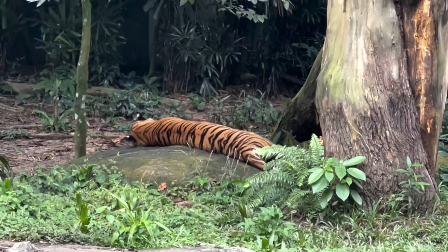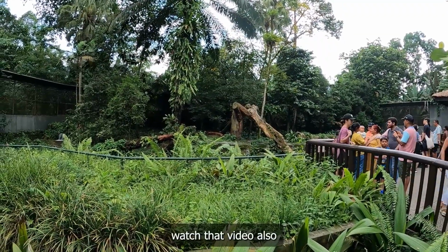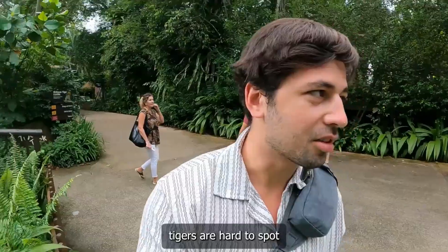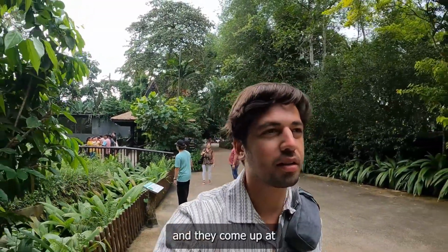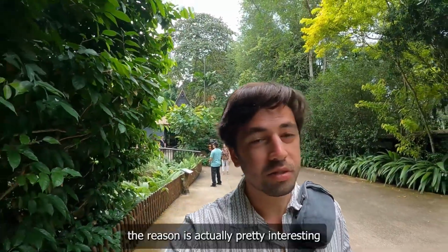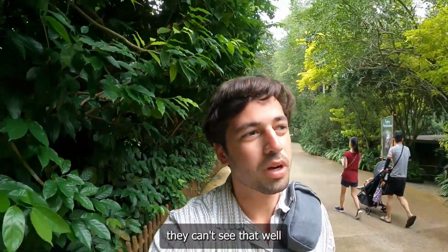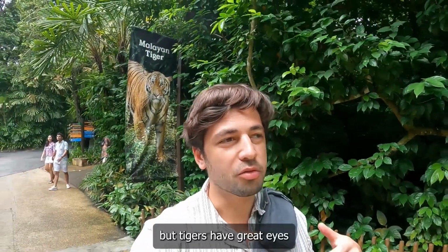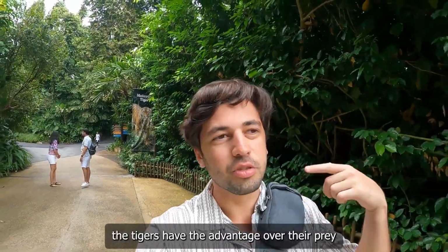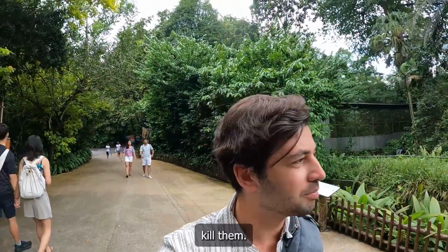Oh, and look at this tiger! Oh my god! I tried to see a tiger in Nepal for almost an entire day. I was looking for a tiger. I stayed the night. Watched that video also in Chitwan National Park. But tigers are hard to spot because their territorial area is really large. There can only be one tiger in one territorial area, and they come out at sunset and sunrise. The reason is actually pretty interesting, because their eyes are really good. They can see in the dark really well, but the other animals can't see that well. So right when the sunset is happening, all the other animals' eyes are still adapting to the low light conditions, but tigers have great eyes, so theirs are already ready. And right at that thin sliver of time, the tigers have the advantage over their prey, and then they go hunting right at that time, and they find their prey and kill them, you know.